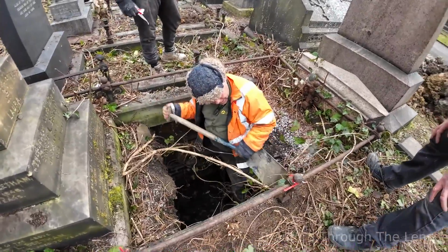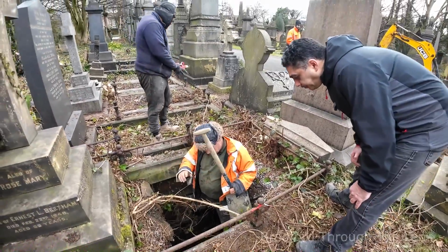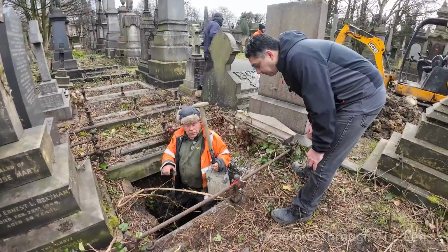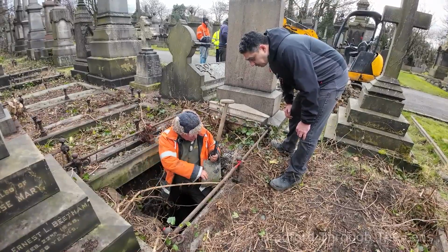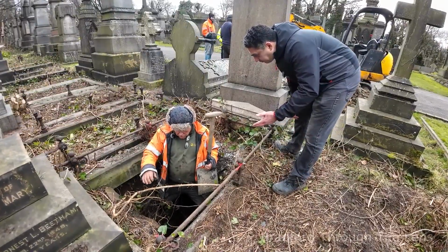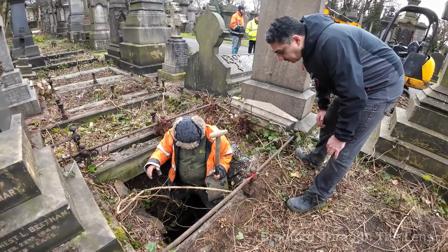Graham, so here, what are you doing exactly? Okay, so we've got some reinforced concrete slabs to go over the top of this. I'm just going to clean the tops here. I'm going to put one slab on, and then I'll be able to get that slab on there, and then we're going to put one over the top of them both. Then we're going to fill all this in, and go from there.